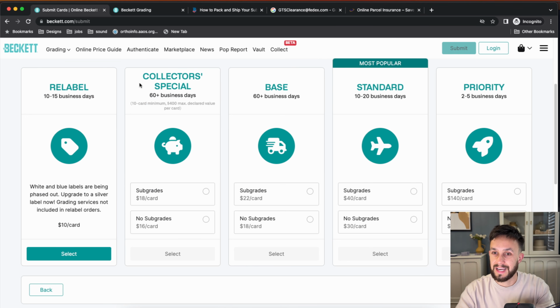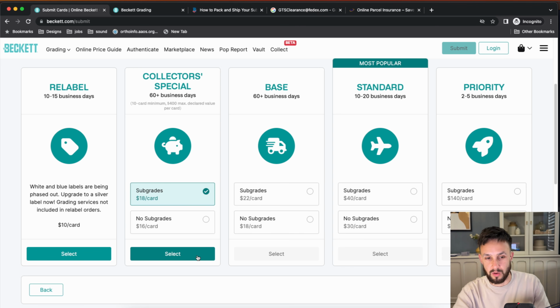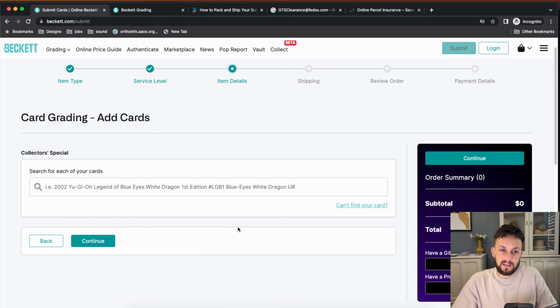So I've done a collector's special recently, which took 65 business days. I guess that's why they've added this little plus here just to cover that. But on the collector's special, which is the cheapest, as you can see, there is a 10 card minimum and a maximum declared value of $400 per card. You can pick subgrades, so you can have these 4 subgrades on the card or just 1 grade. So if we just pretend we're going to make an order here and go with a collector's special with subgrades at $18 per card, hit select, and then we literally get to the screen to start adding our cards.